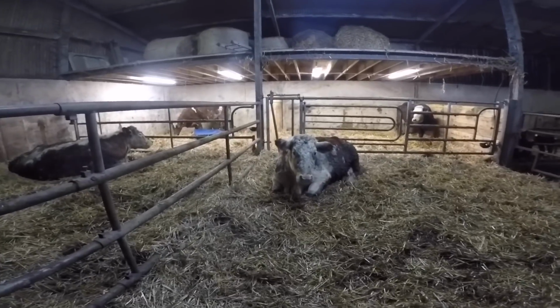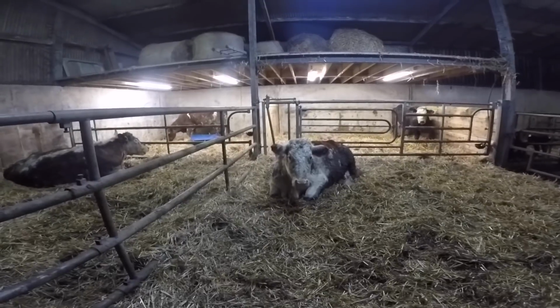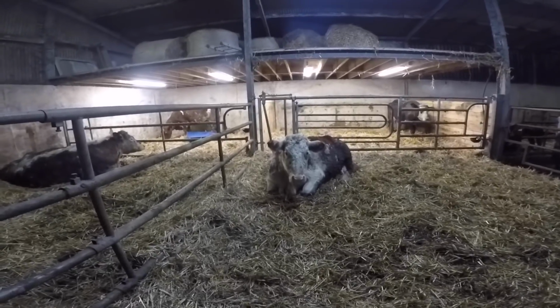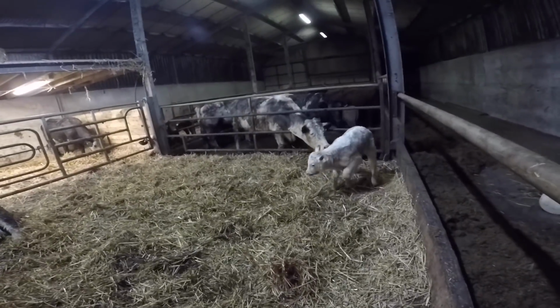So we've got our hands full now with that for a few days, just treating them, and we've got it all under control. None of the calves have gone down with it, so we should be okay. All going well.